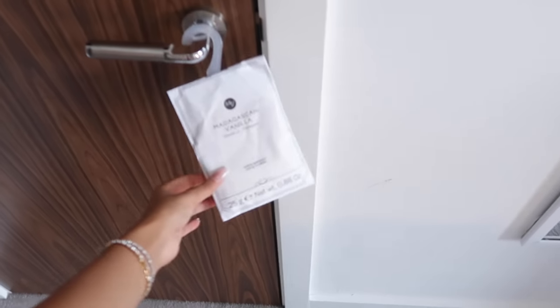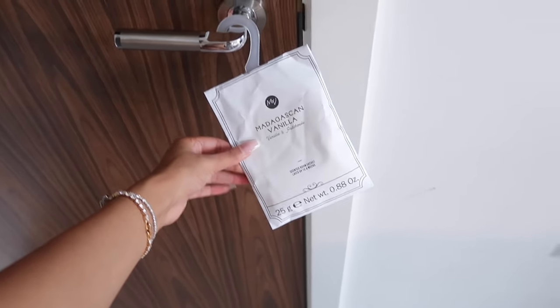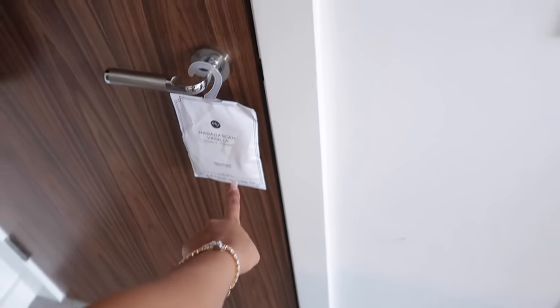I feel like it's kind of boring. And you'll see that I've got these things literally everywhere. They're from Primark. They're like these little scent sachet things. They honestly make your room smell amazing. I've got about 7 of these dotted around my room. And yeah, they're really, really good. And they actually smell amazing.